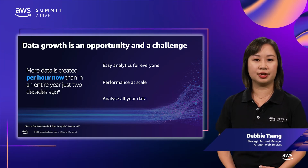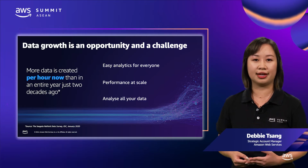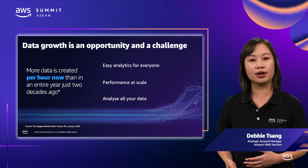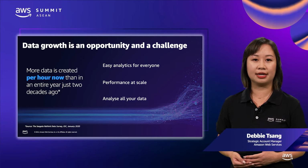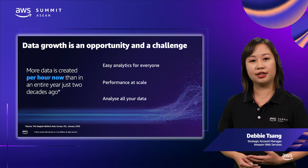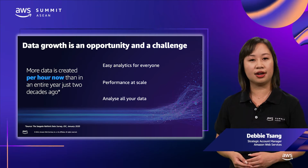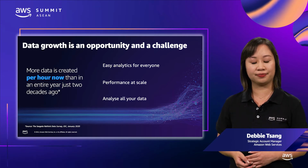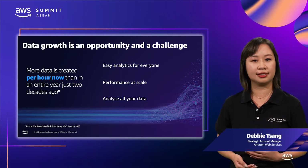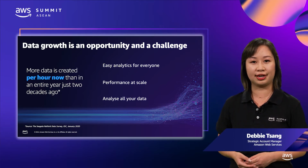Data growth in itself is both an opportunity and a challenge. We hear from companies all the time that they are looking to extract more value from their data, but struggle to capture, store, and analyze all the data generated by today's modern and digital businesses. Here at AWS, our analytics solution aims to analyze all your data, achieve performance at scale, and provide easy analytics for everyone. Against this backdrop of increasing data volumes and the desire to get the right data to the right people, 2021 has shown us that we need to be prepared to deal with change.